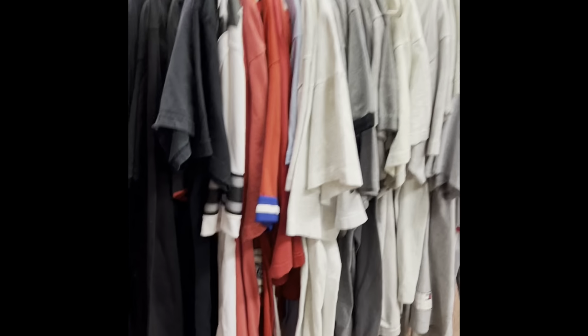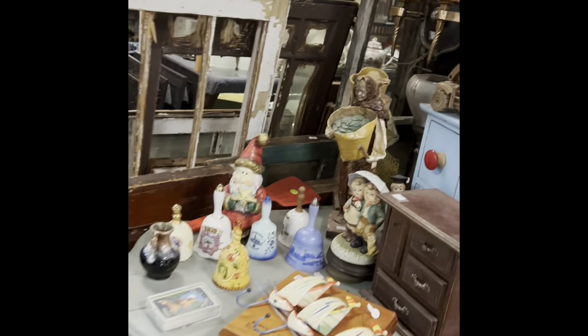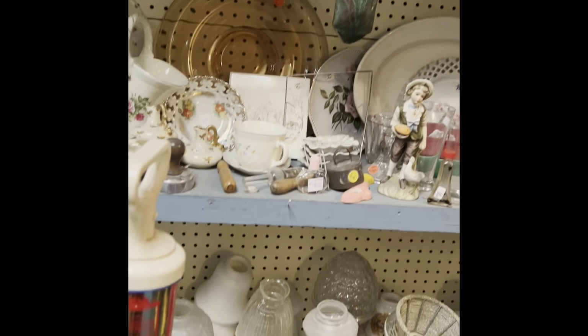This area right here is part of the new area that they put on, and there was just a lot of clothes, so I was just kind of hurrying to go through. I think there was somebody in there at that time too, and I wanted to make sure I wasn't recording anybody. But this is one of my favorite areas over here. This one has a lot of old industrial items that you can use.